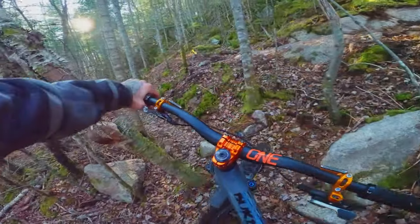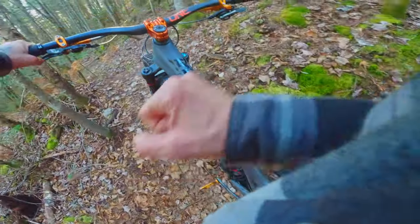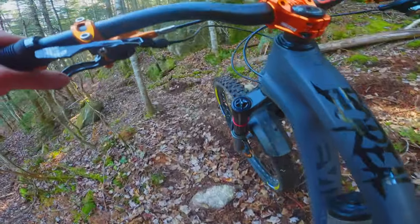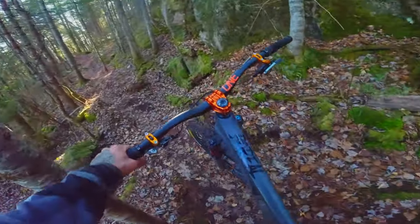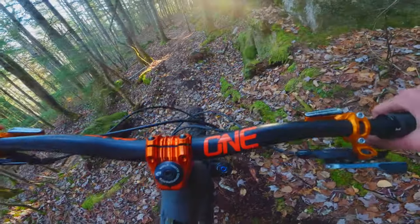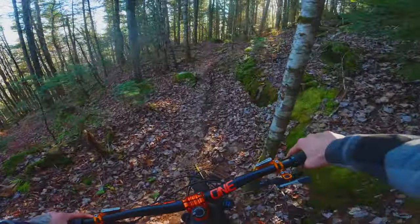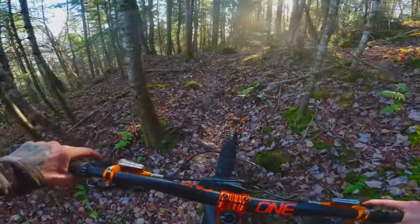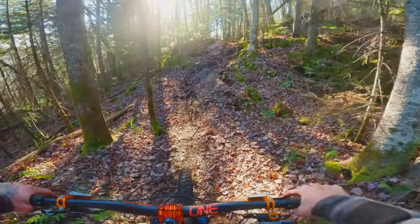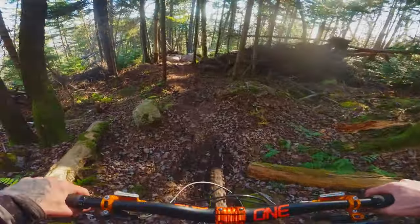What happened there? I think the rebound of my shock behaved in a strange way. What happened here? I lost my traction. Not sure if it's at the front or the back, but I'll need to take a look at the replay. I've got most of the Magneto done.